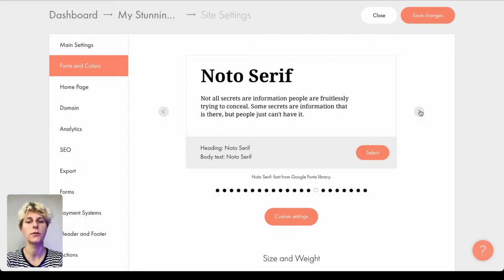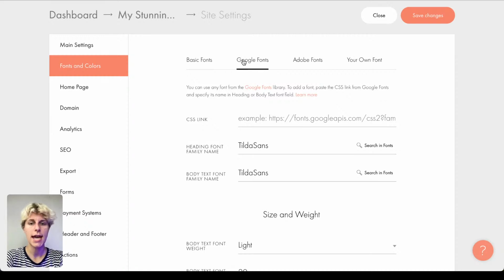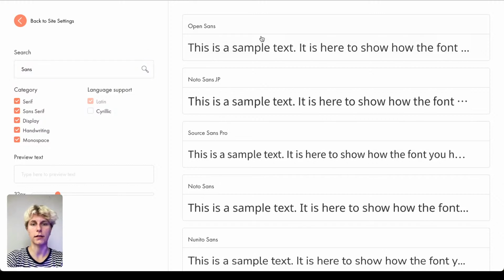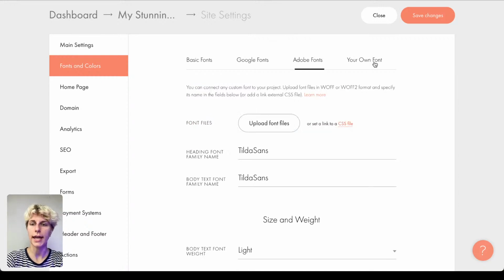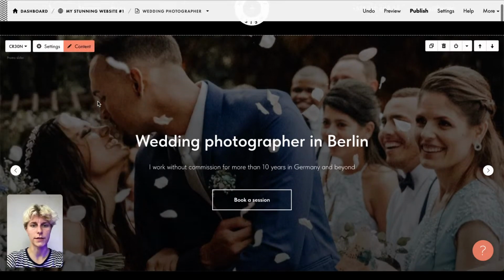But in case you want to upload your own, you click here on the custom settings, and ignoring this basic fonts tab, you can go to Google Fonts, and here you can search in Google Fonts right in Tilda because it's built in now. You can just put in any name of the font, and you will have all the Google Fonts over here, which you can try out and choose for your project. Then you can use Adobe Fonts by entering the project ID. And the coolest part is that you can upload your own font files and use them for your project, right? So that's something to keep in mind. For the moment, I will just stay with Tilda Sans and save and close the settings here.